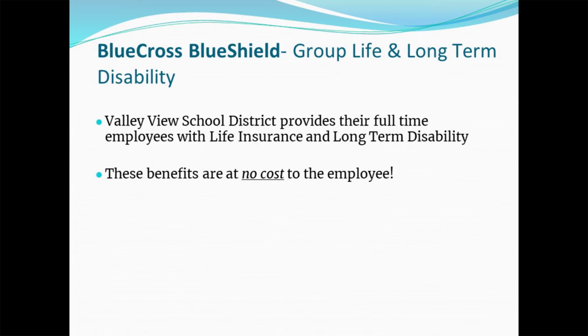Please be sure you complete and sign your beneficiary form, which is listed in your new hire packet, and remit with your completed enrollment form to HR. You may update your beneficiaries at any time. The form is always available on the VVSD website under the Life Insurance section.